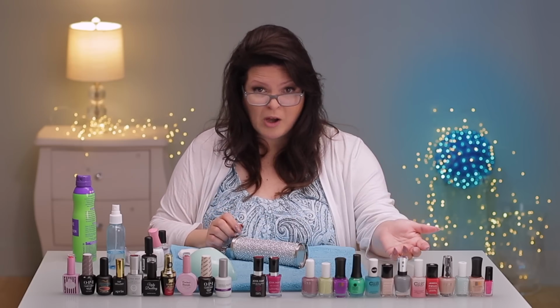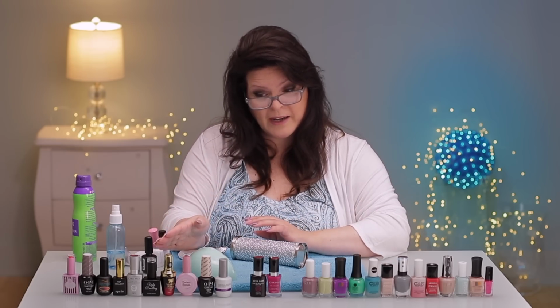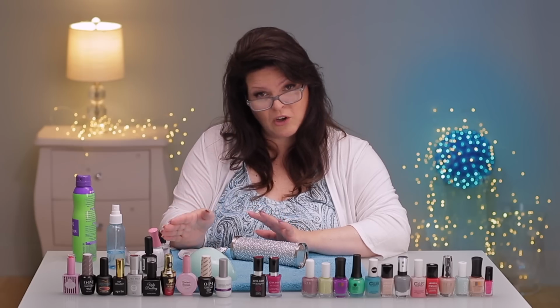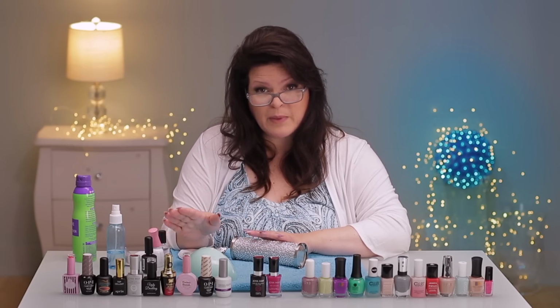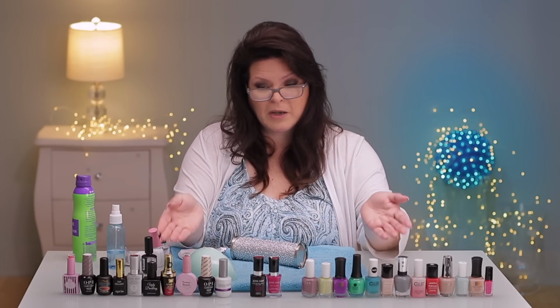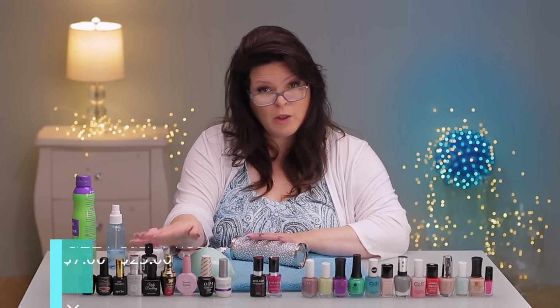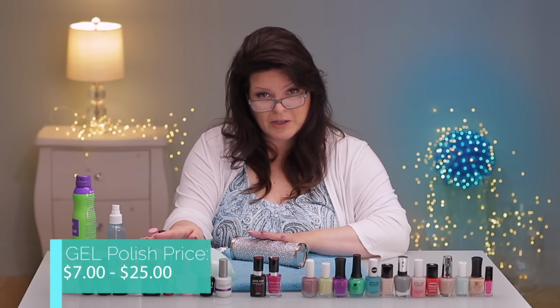When you go to get nail polish applied, it's not as expensive as when you get gel polish applied because there's much, much more involved when you're doing gel polish. Gel polish is also quite a bit more expensive when you're getting it as a service because it costs us nail technicians much more to buy it. Gel polish can range between $7 up to $25 a bottle, so it's a bit of an investment.